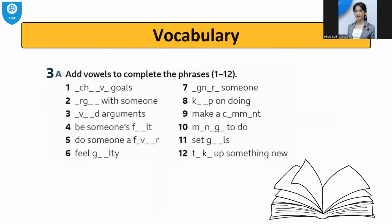In this next task, you need to add vowels to complete the words in useful English phrases. It's one way to review verb plus noun or verb plus preposition collocations. I will give the first example. So there are written goals, and we should fill the first word's gaps. So we can add A, I, and E, and make the word achieve. So the first is achieve goals.